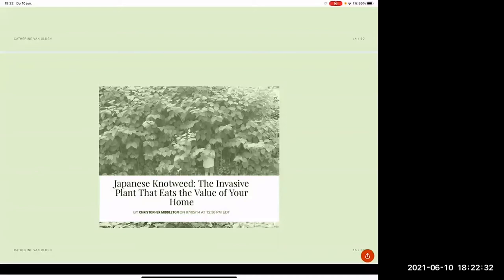This is now our Japanese knotweed, "the invasive plant that eats the value of your house," as the Guardian said. The knotweed is now considered one of the most hostile of invaders, threatening the foundations of houses, undermining other native species, and challenging statutory controls to contain and control its agency.